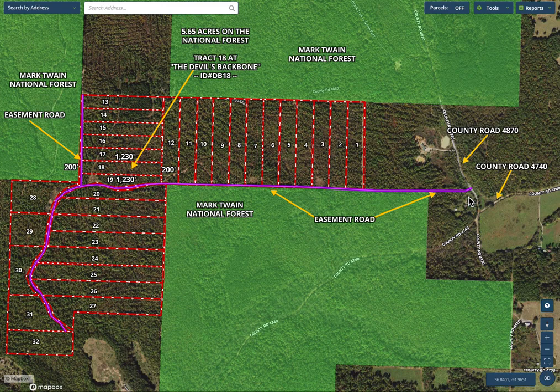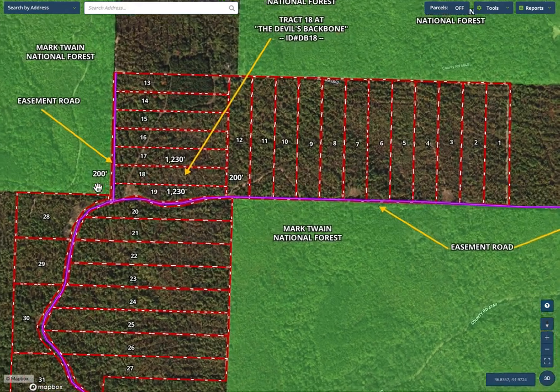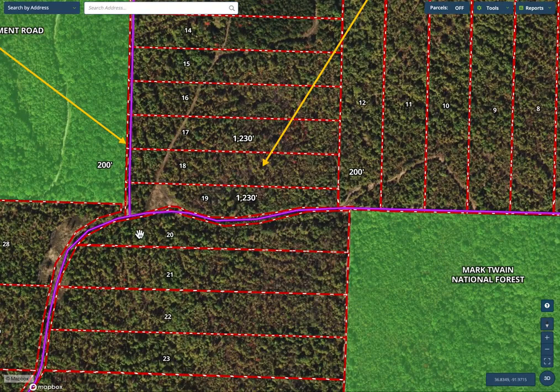There's a gate that's set back about 100 feet. If you get a hold of us, we'll get you the instructions for entrance into that gate. It's pretty easy. And then the purple lines on this map are the easement road system. So you'll head on back to the west, take that easement road, and once you go west off the county road, it would be about a mile, and then you're going to get to a Y in the road, and you're going to take a right or go north on that last section of easement road, and you go just a couple hundred feet, and you've got tract 18 on the right, and actually you've got the National Forest on the left.